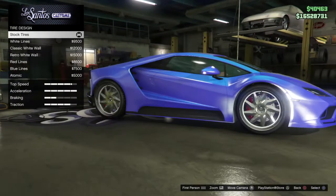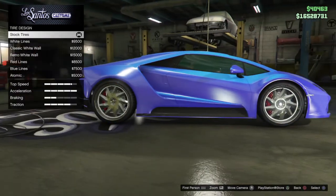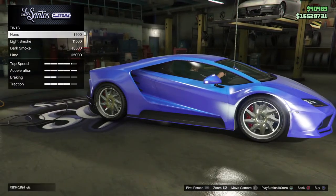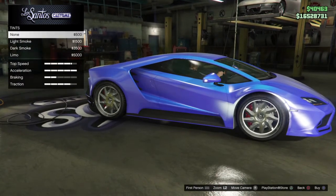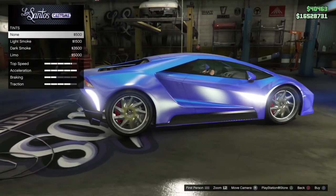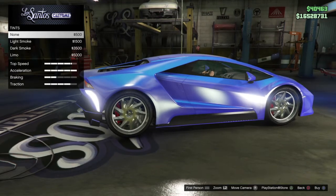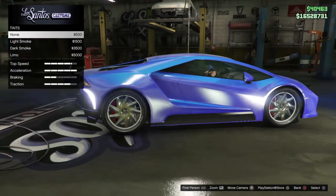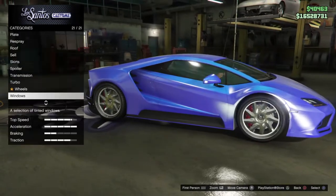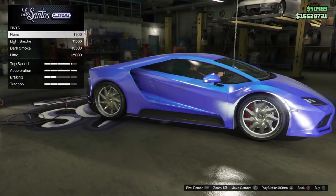And then I got my Benny rims on there, obviously. I got the blue on blue. And then they got the green window tint. If you ever watch my vids and wonder why nothing's selected, it's because these cars are modded. It's not just merged wheels or nothing, you know what I mean? They're modded, like green window tint. You can tell, look at it, it's green. It's not none, it's not light smoke, it's not dark smoke. Nothing's selected because it's green.